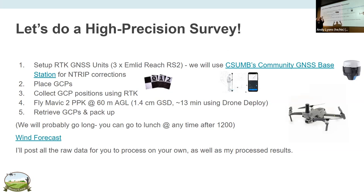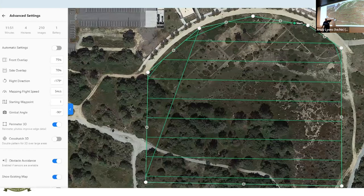So we're gonna go back out to the flight area, the same place that we flew. Oh, wait, Nick, one more slide. Sorry, wait. So we're gonna go out to the flight area, same place we flew yesterday. This is kind of the flight plan, but I want to say that I did move these borders on both the east and the west side all the way to the trail.